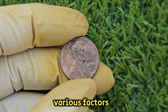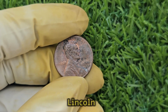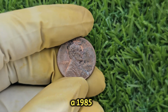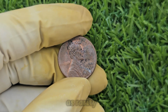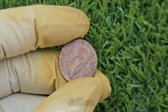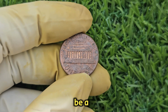Due to various factors such as low production numbers, errors in minting, and circulation wear, finding a pristine 1985 D Mint Mark Lincoln penny is a rare and exciting discovery in today's market. A 1985 D Mint Mark Lincoln penny in excellent condition can fetch a substantial sum of money. Depending on factors such as rarity, grade, and demand, these coins can be worth anywhere from a few hundred dollars to several thousand. Imagine stumbling upon one of these hidden gems in your coin collection. It could be a life-changing moment.